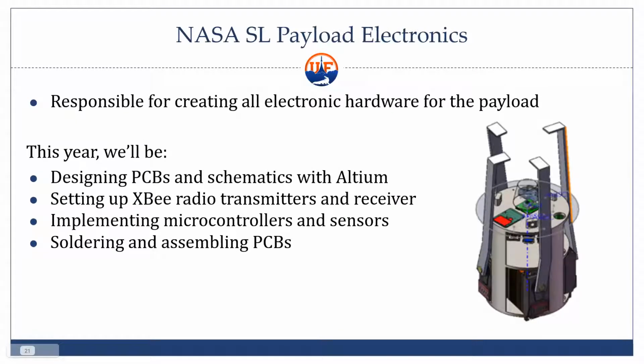All right, for the payload electronics this year, we'll be doing PCB design with Altium. So PCBs, schematics. We're going to be using XBee radios, setting up transmitters and receivers. We'll be using microcontrollers and sensors. So if you've worked with Arduinos before, it's kind of like that. We're just going a step lower and putting them on our own PCBs, kind of integrating everything together. And then, of course, you'll get some manufacturing experience with soldering and putting together PCBs.